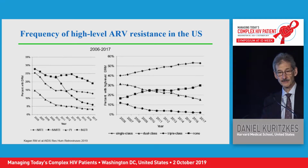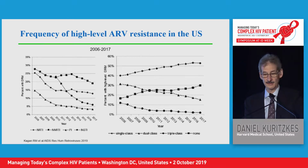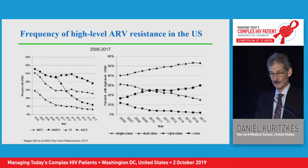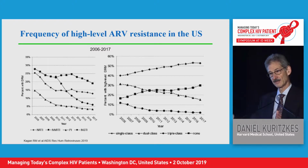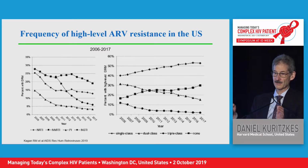So just how much of a problem is multi-drug resistance today? These are data that were collected by Ron Kagan, who works at one of the diagnostic labs, and so they really get a huge cross-sectional view of resistance in the samples that are sent to them for testing. Now, of course, many of these may be specimens from people who are starting on antiretroviral therapy, and many of them are going to be people failing therapy. They don't really have the clinical histories on all these samples, so they just have the aggregate data.